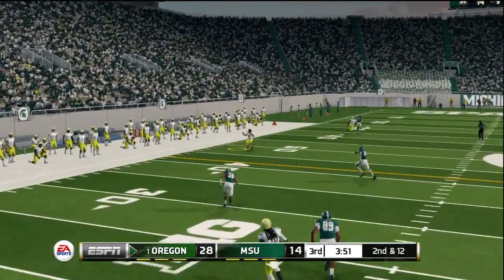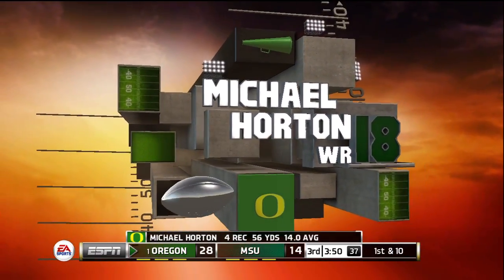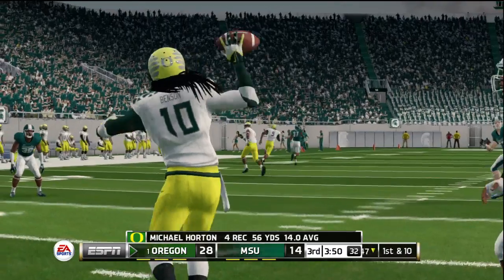Now he tries to buy some time. Got it. Complete. He's out of bounds. First down.